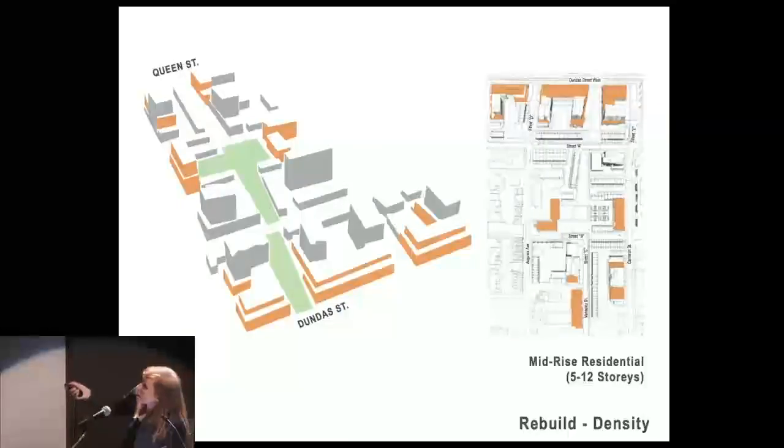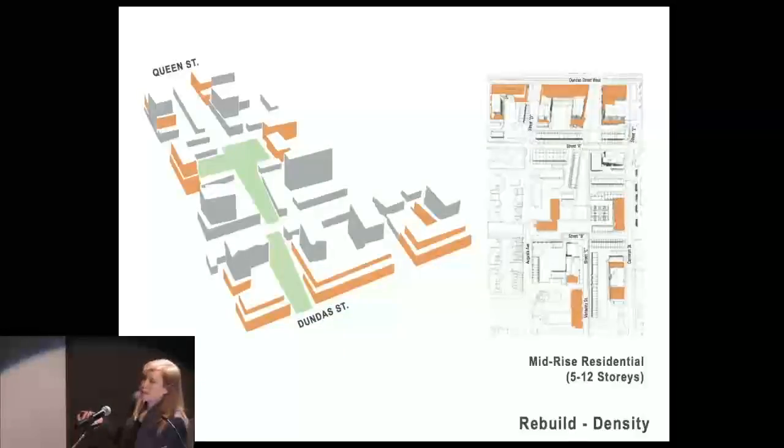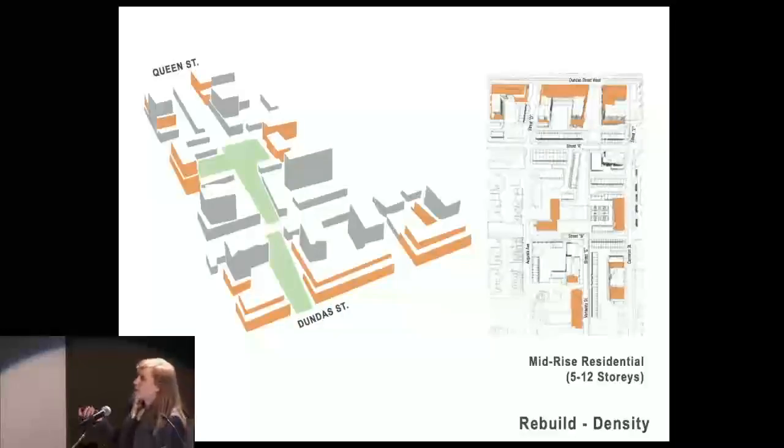So it's Cameron Street right here. Cameron Street right now is very much a thoroughfare. There's no destination. But by bringing residential lobbies for the mid-rise units, as well as townhouse units at the base of these, it really brings life to that street and makes it a destination rather than a thoroughfare.